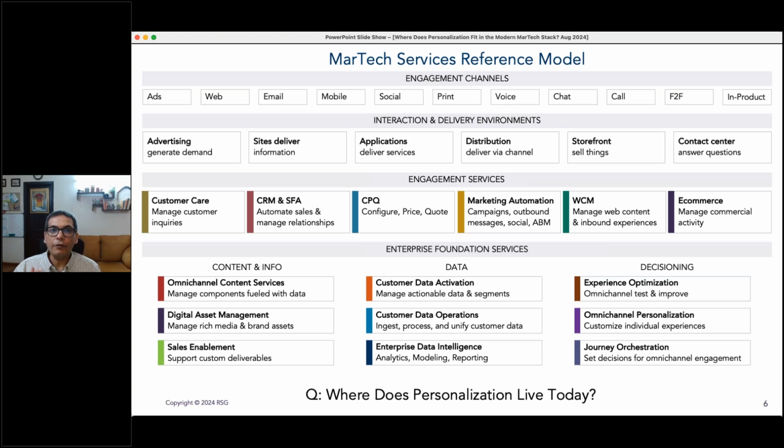Now, a common topic of discussion is, where should personalization live? Should it be a part of your WCM or CMS here in green? Should it be part of your marketing automation or email management or email marketing? Should it be part of your e-commerce platform?